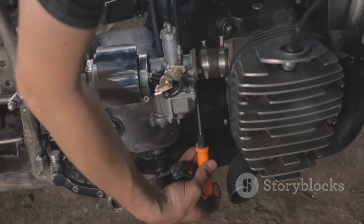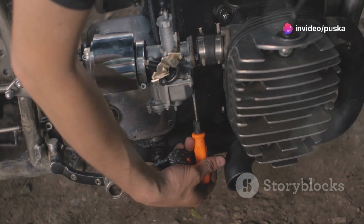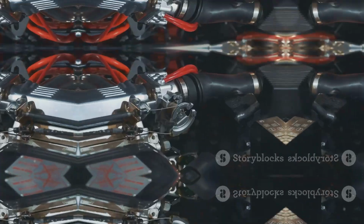The pros of a 4-stroke engine are its simplicity and reliability. It's easier to maintain and repair and, well, it's often less expensive to produce. The cons are that it can be less efficient, especially at low engine speeds.